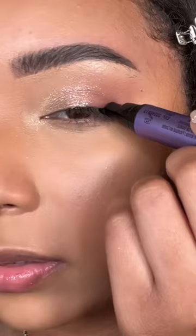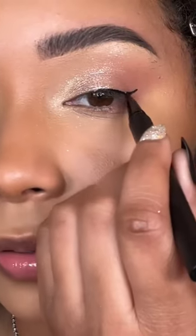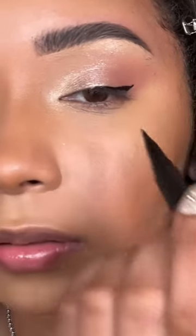I'm just gonna stamp it. Then you just go over with the eyeliner. So let's try this out. Wait, this, oh my gosh. I made my wings slightly longer, but this is a beautiful guide for your eyeliner. If you're not great at doing eyeliner, holy cow.